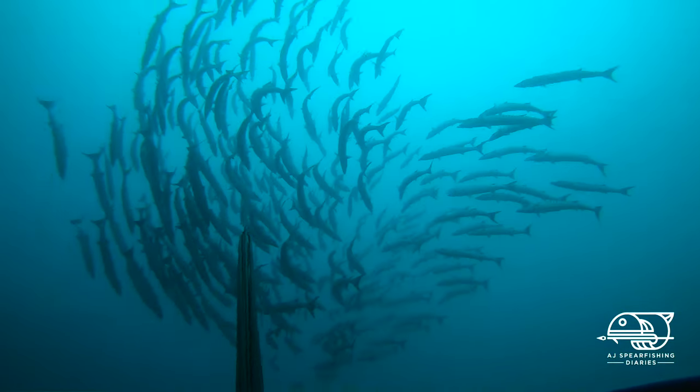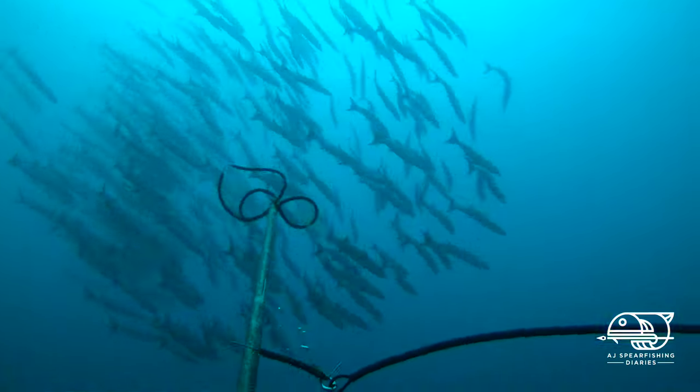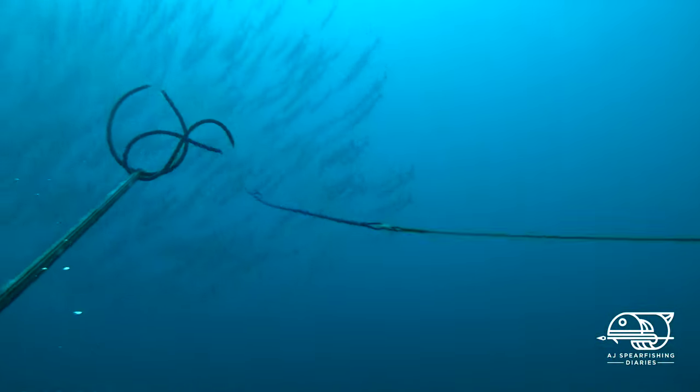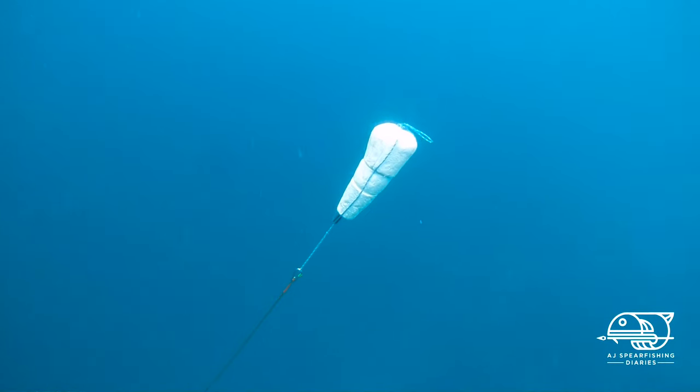Looking for that good-sized fish to shoot, and there it is. Took a shot and the fish went directly into the blue. This time I realize how small my buoy is.